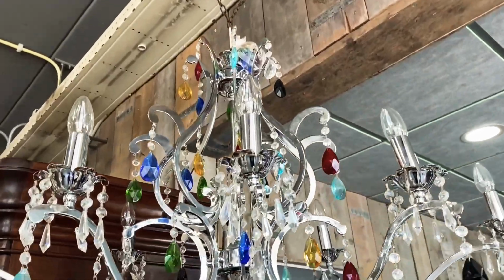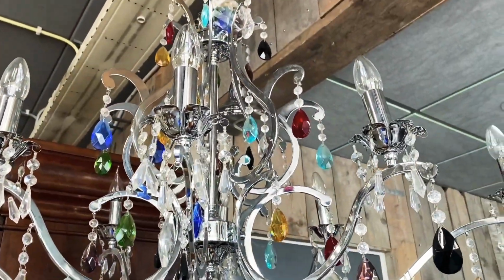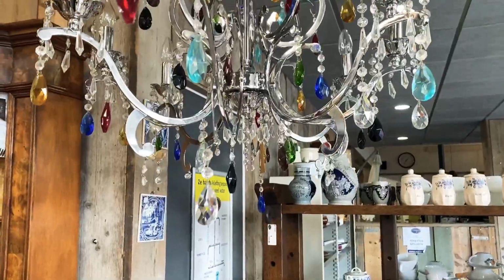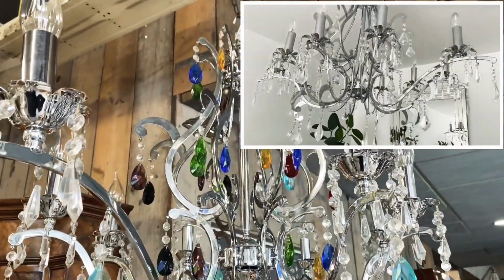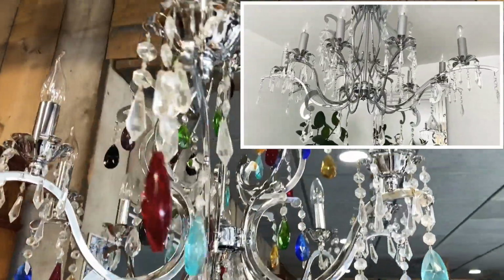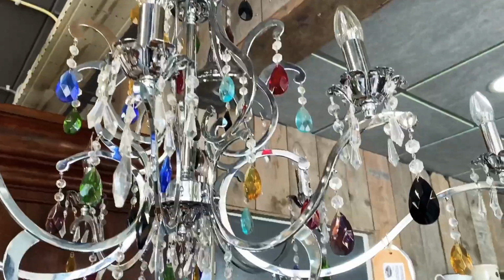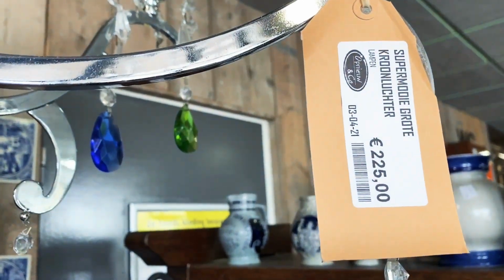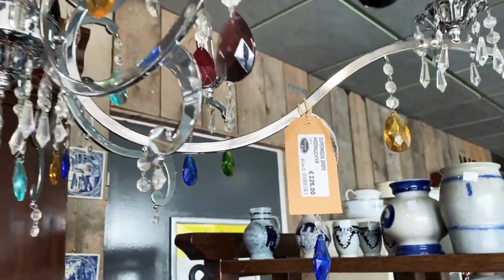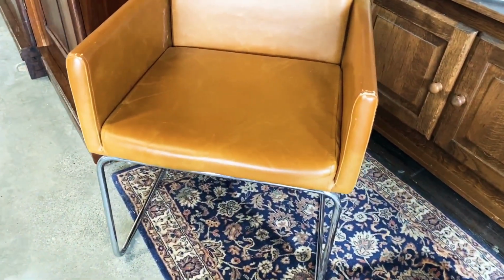Now the very first item that caught my eye was this gorgeous chandelier, and you might even recognize this because it is an exact same copy as the one that I have, only mine has all clear crystals on it and this one has some colored ones. Now I couldn't believe my eyes when I saw the price tag on this, 225 euros, and I paid only 50 euros for mine from Facebook Marketplace.